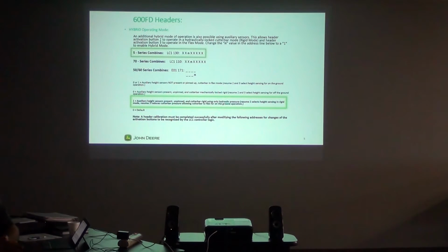One thing is, in any of these modes, number 1, 2, and 3, you can save your reel position. Scenario: you're cutting 6 inches above the ground in rigid mode. You want your reel 1.5 feet above the cutter bar, 4 1/2 in a certain position. You've got it set where you want it, kind of your home position. You just hold your number 2 button for 3 seconds. The reel symbol will flash on your corner post, and that position for the number 2 button will be saved.